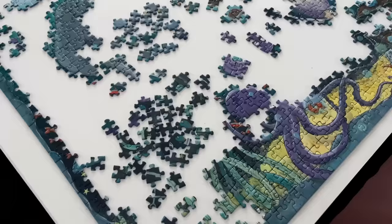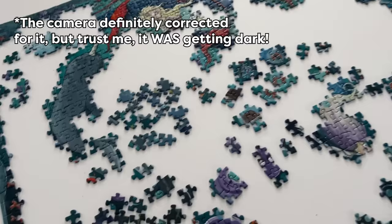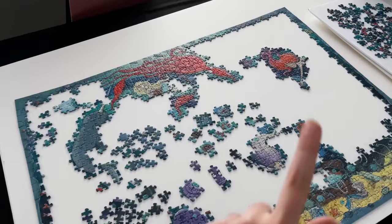And I'll brighten it up, obviously for the video, but I can barely even see some of the details on the pieces anymore. So I think it's time to call it for the day. Also notice how in my voiceover, I said that if I did it again, I would start with the dragon in the middle. Clearly have not even started tackling that yet, but I will get to it. I mean, I'm gonna have to. It's in the puzzle.